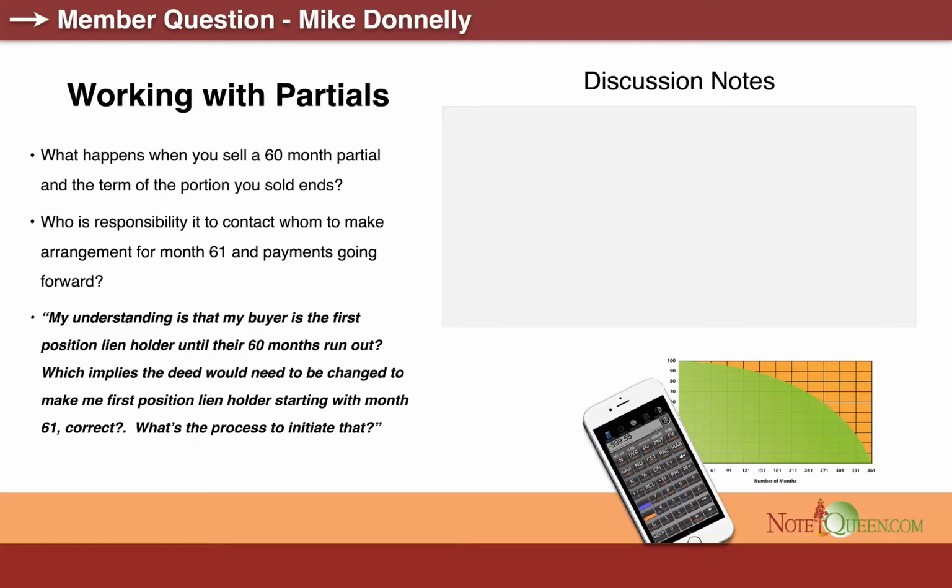you're the one that gets the payment from the beginning and you just collect the payment from the borrower. So there's no change of servicer to deal with when you're selling off that partial. That's kind of nice too, not to keep confusing the borrower about where they send their payment. So if I sold off a partial, I would still collect from the borrower and just pay off my investor until they're done.